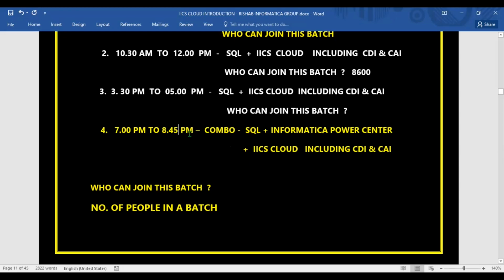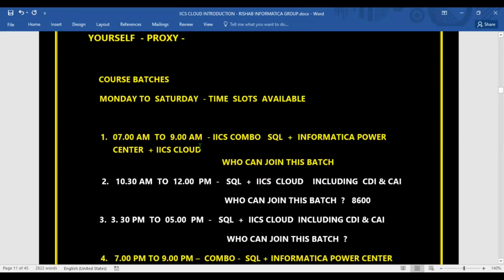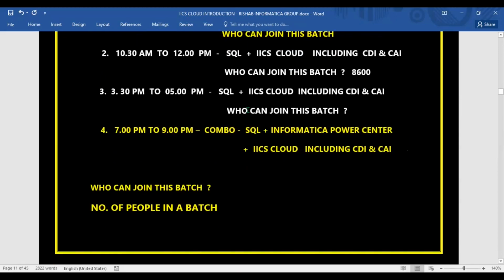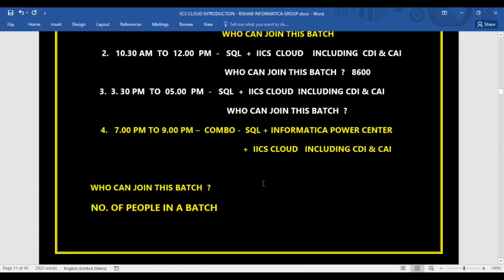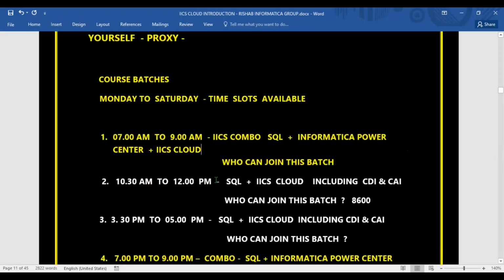So in the evening we will have one session, 7 p.m. to 9 p.m., combo again: SQL, Power Center, IICS. Whatever the session in the morning, 7 to 9, evening 7 to 9, we'll have the same session. So I would always recommend going for this combo training. It will be more beneficial. Still, if you want to go for this IICS Cloud, yes, we are having the batch.